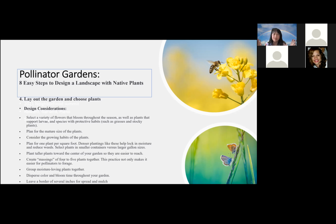And if they are small, thin plants, consider mass planting them so that you have a big patch, so that it's nice to look at, and it's also easy for the pollinators to find that patch to forage. Plant the taller plants in the center of the garden, and also group the plants by moisture, the ones that are low moisture and high moisture together, so it's easy for you to take care of them. And leave a border of several inches of spread and mulch around your garden.